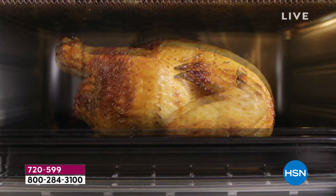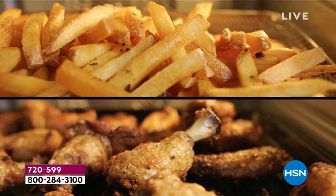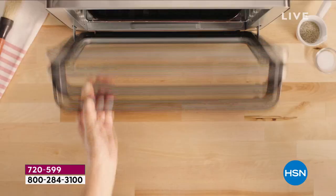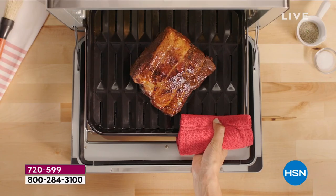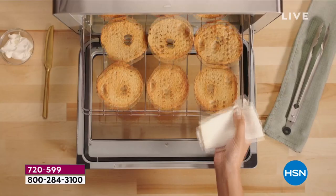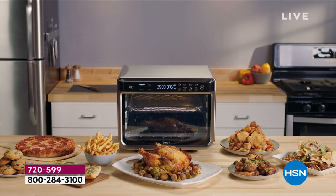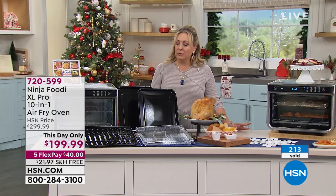It is a 10-in-1 air fryer. That's right, you heard me right. Not a 5-in-1 or a 6-in-1. It is a 10-in-1. So it's an air fryer, yes. It's an air roaster. It will bake, it will whole roast, broil, it will toast your toast, toast a bagel, it'll work as a dehydrator, it will reheat, and it has specialty functions to make the greatest food ever invented. It's called a pizza. This is your pizza oven.